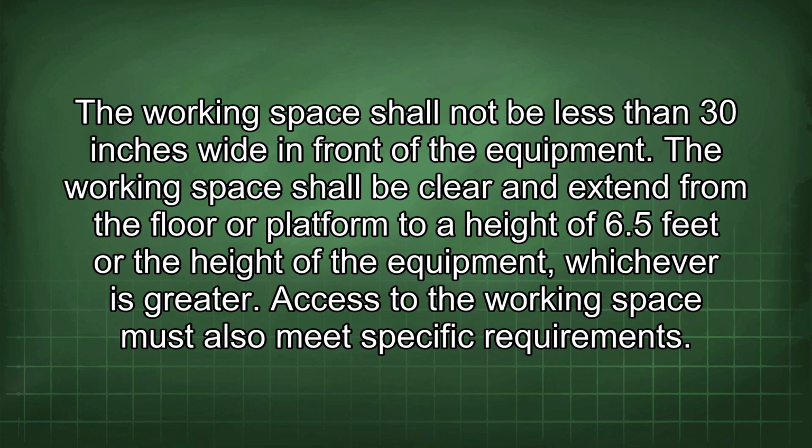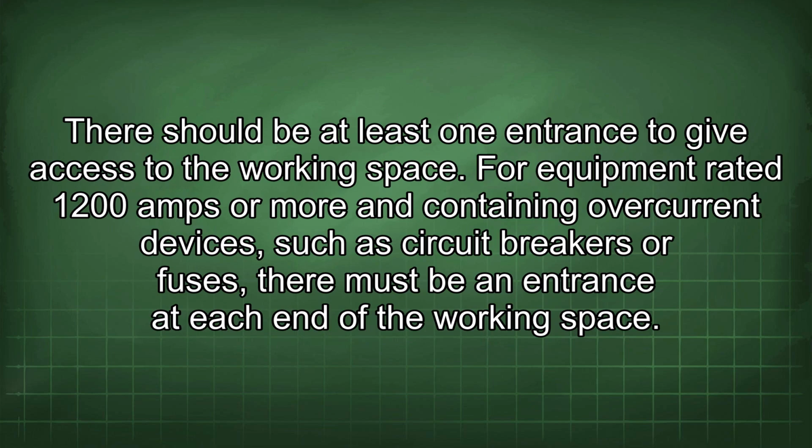Access to the working space must also meet specific requirements. There should be at least one entrance to give access to the working space. For equipment rated 1200 amps or more and containing overcurrent devices such as circuit breakers or fuses, there must be an entrance at each end of the working space.